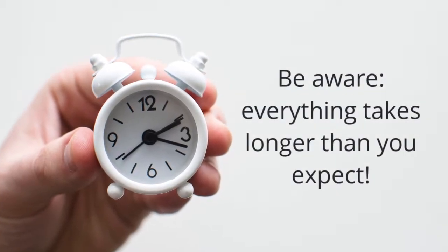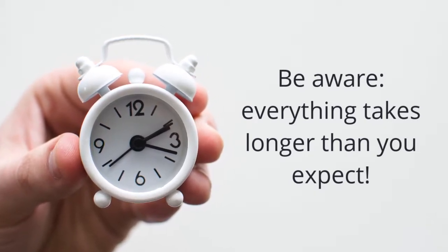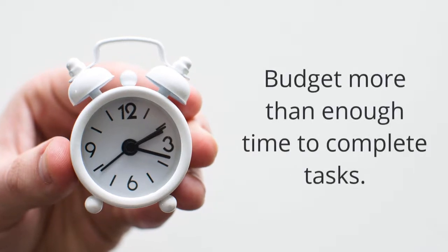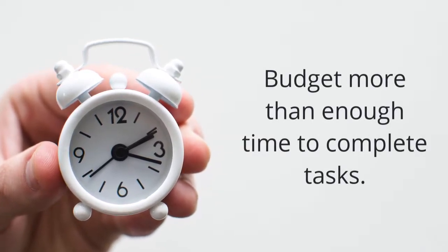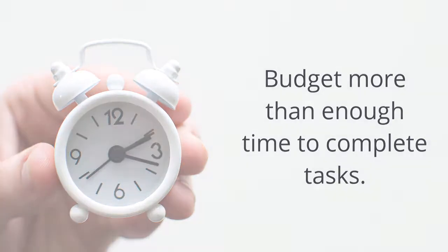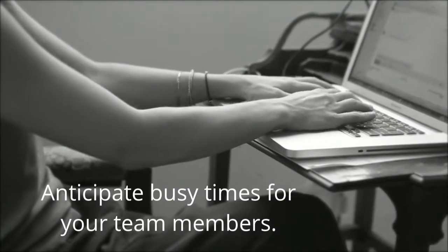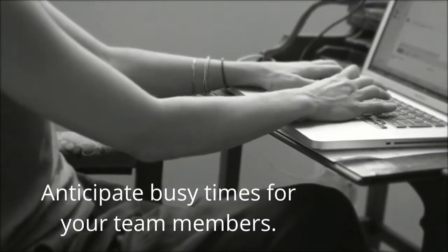Things won't always go as planned. People will go on vacation, research questions will change, and so on. Make sure that you budget more than enough time to complete your tasks. Add in some buffer time just in case you run into a challenge. Being too ambitious can set you up for problems. And be sure to anticipate busy times for your team members. Major papers, exams, and holidays will all slow down work.